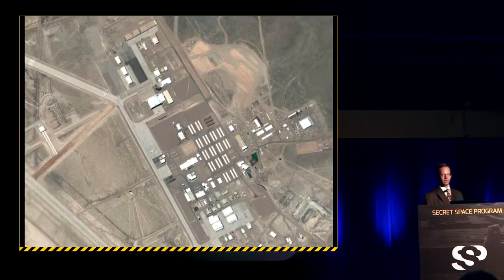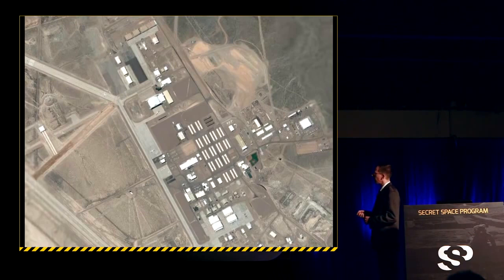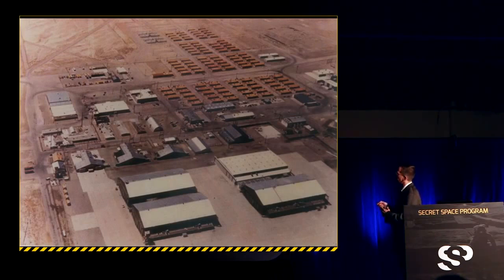That's where final assembly was made for the U-2. We've also got the residential area, and then up here on the corner, we've got the area where it shows the burn pits right in here. So that's what we want to focus in on. Here's a 1968 photo of Area 51 showing the residential area. These are the burn pits here.